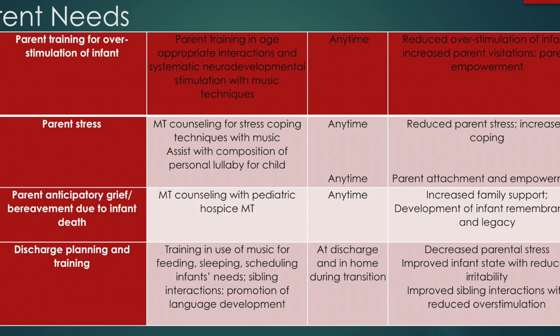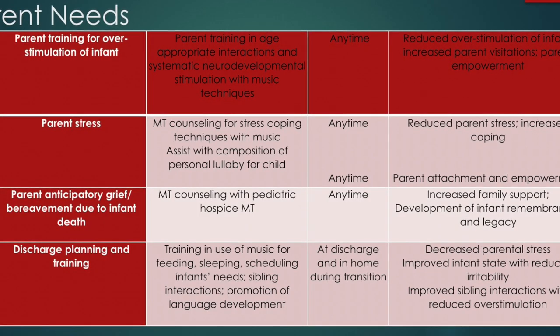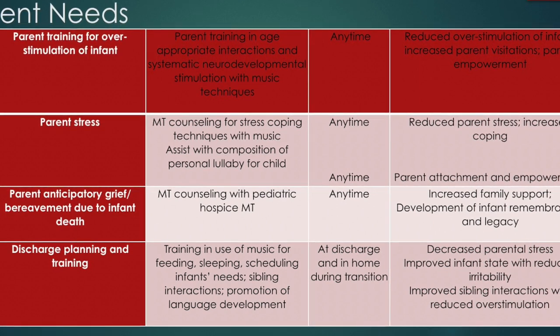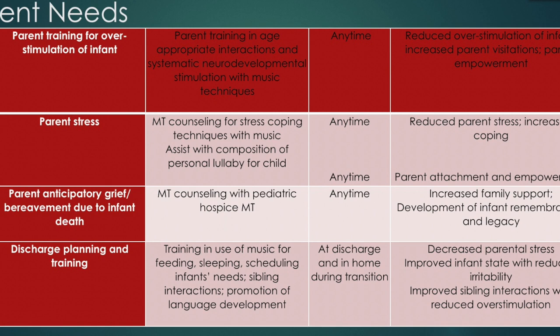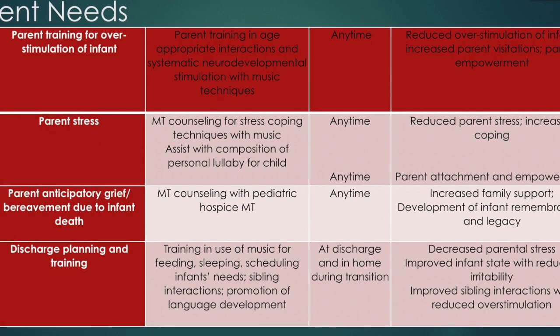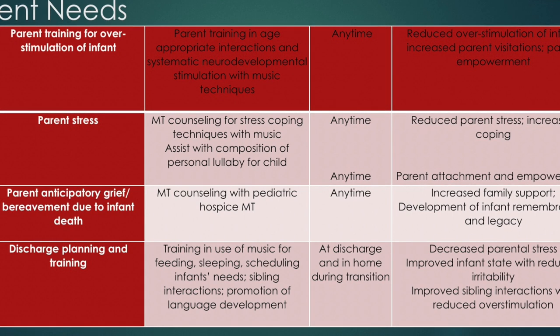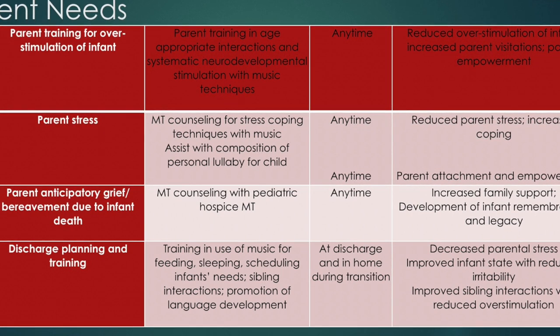We deal with the parental stress, and not all of the premature infants will survive the NICU experience, so there is a special pediatric hospice component that you're trained in when you do this program, and the ability to provide counseling for parents with anticipatory grief who may be aware that their infant is not going to be able to survive.